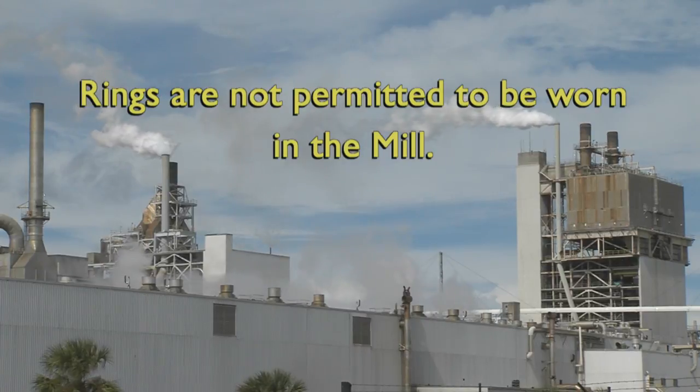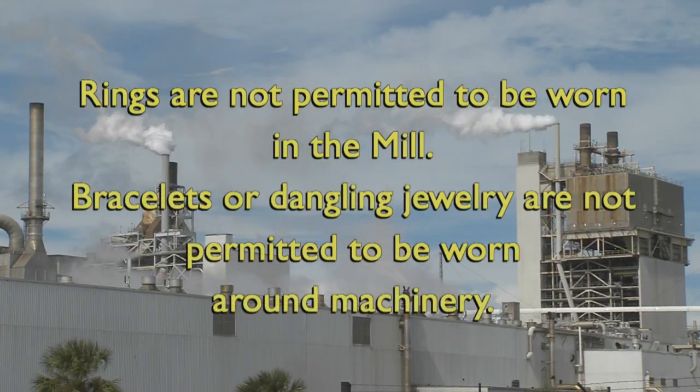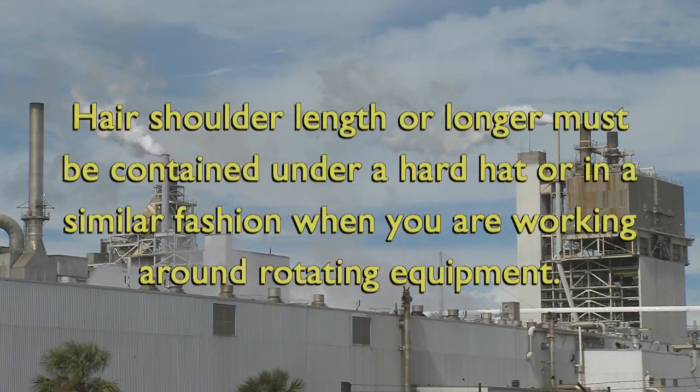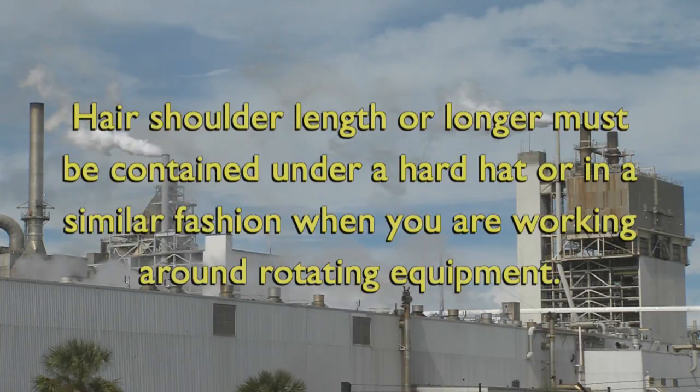Rings are not permitted to be worn in the mill. Bracelets or dangling jewelry are not permitted to be worn around machinery. Hair shoulder length or longer must be contained under a hard hat or in a similar fashion when you're working around rotating equipment.